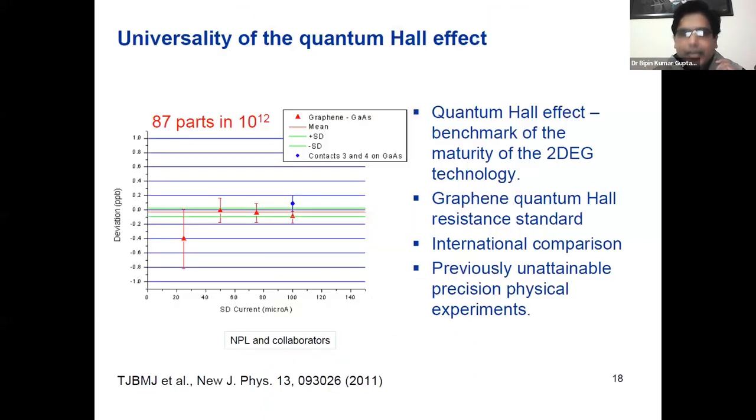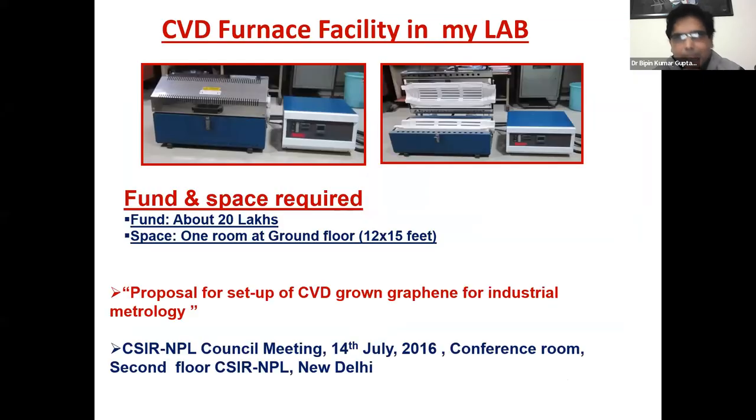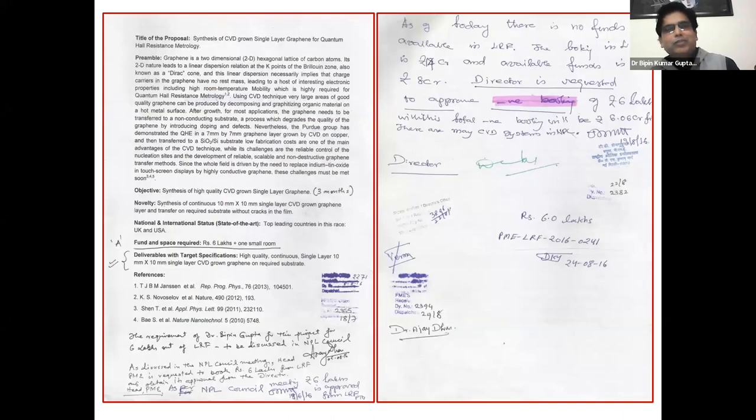So this is the reason, and there are certain other reasons, like graphene has an advantage over gallium arsenide. At higher temperature, we can even realize the quantum Hall resistance, and the uncertainty is much better compared to gallium arsenide. So that's why our director asked me, and at that time I only had this kind of furnace, nothing else. Then I asked for 20 lakhs and one room, and ultimately what I got was 6 lakhs and no room. Whatever existing lab we had, the same lab they gave us, and 3 months time.